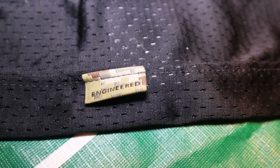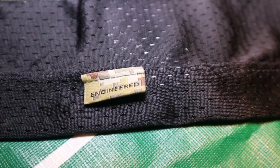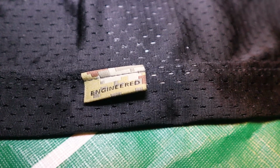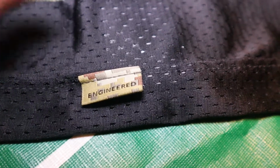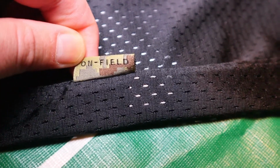Now on the side of the jersey, next to the jock tag, you're going to have this other tag that is done in camo. And on one side it says engineered, and on the other side it says on field.